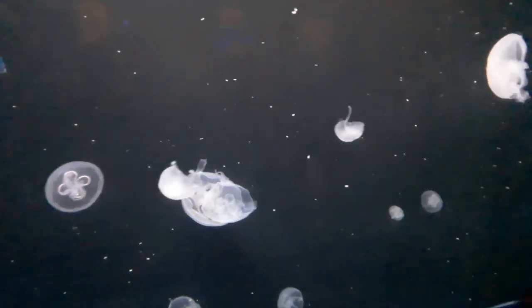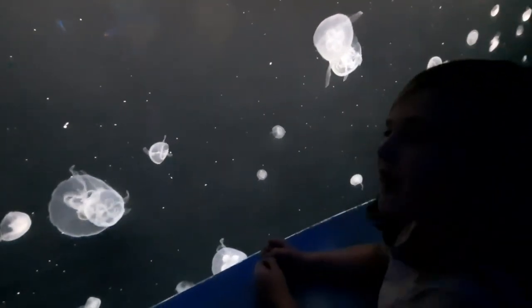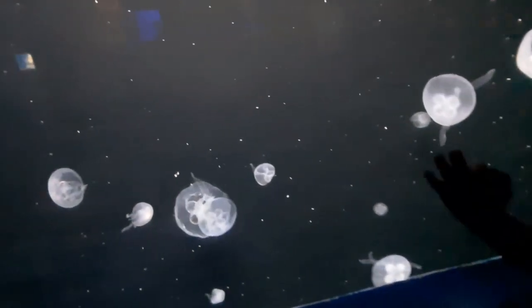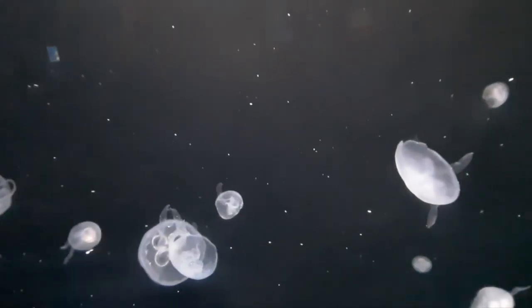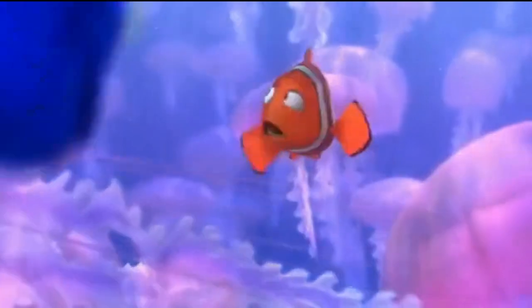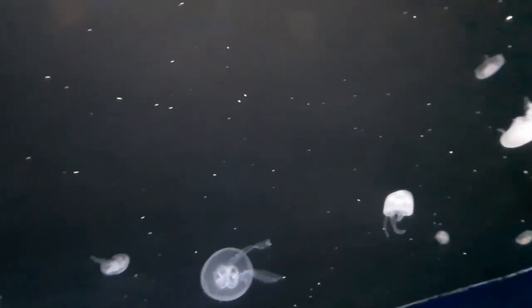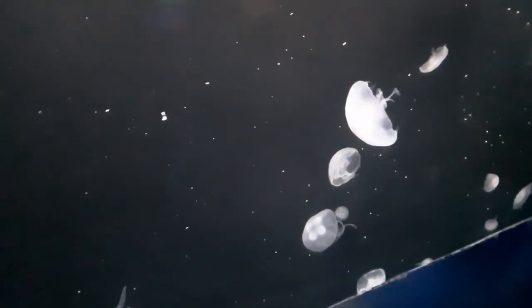I love jellyfish just to look at. They're really cute when you just look at them, but when you touch them, stay. Don't touch them. Only touch the tops. Don't touch the tentacles. Only the tops. Yeah. The tentacles are what can sting you.